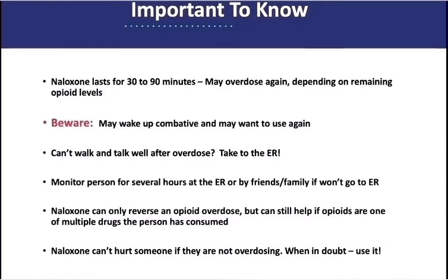It is important to keep in mind that naloxone in any form only lasts between 30 and 90 minutes, and depending on the level of opioid in the person's system, they could overdose again. They may also wake up combative or may want to immediately use opioids again, so it's important to stay with them. It is important that they go to the ER for monitoring and further medical support, especially if they can't walk or talk normally. If they refuse to go, a friend or family member needs to stay with the person for several hours to make sure they don't overdose or use again.